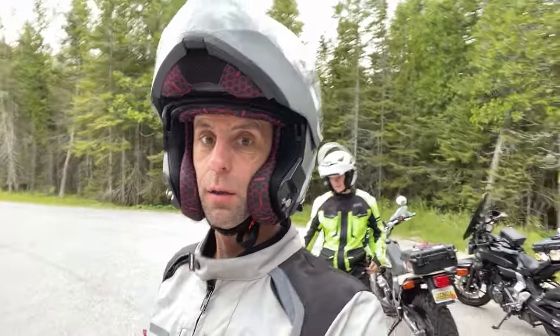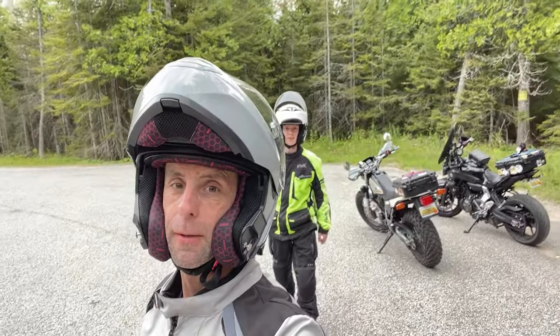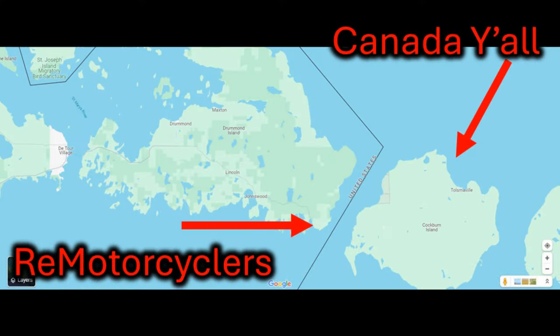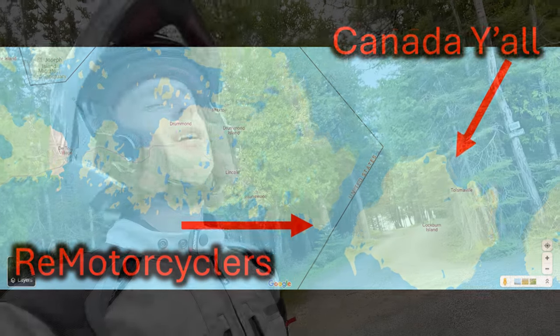That was an epic little jaunt back here. I know. That was something. Seriously. It was good, tasty roads. Just over yonder is Canada. Cockburn Island is right over there. Sure would be neat if we could see it.